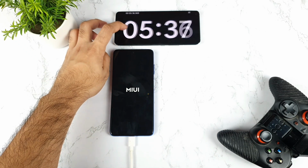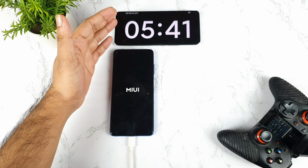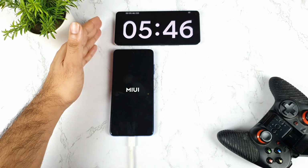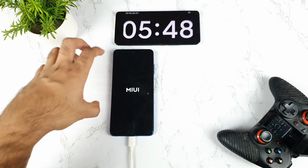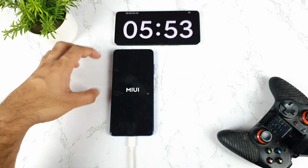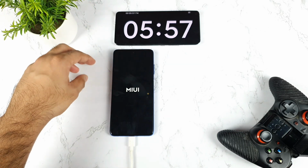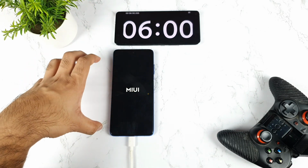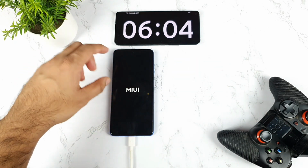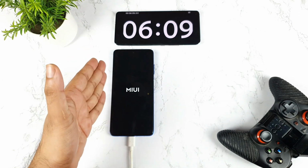In case you are in an emergency situation and need to go outside, you should know how much time it takes to update, to calculate whether you have a sufficient amount of time or not. This timing should be really close for all users, not a huge difference, maybe 1 or 2 minutes. Right now it's still staying on the Mi logo. One minute has completed, and it's still on the MIUI logo. Let's see how much more time it requires. I just want to show you the exact time.